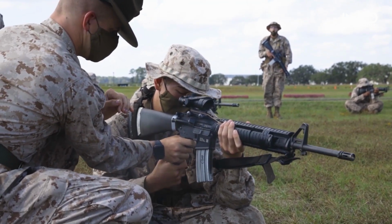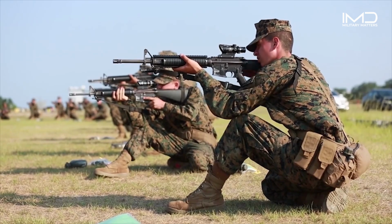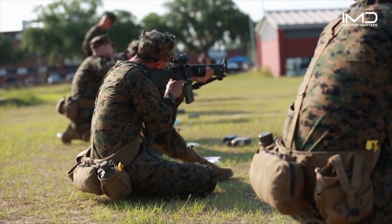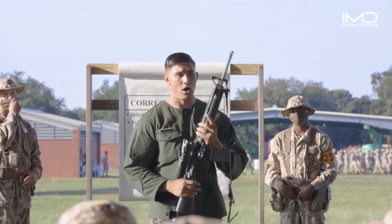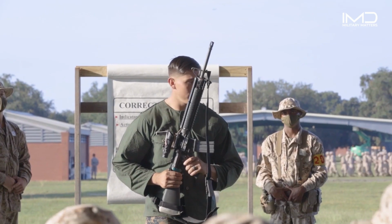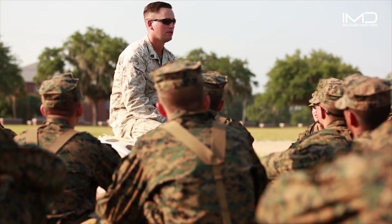Every Marine is first and foremost a rifleman. In Phase 2 of recruit training, recruits will learn the proper handling and employment of their rifle. Before recruits qualify with their rifle, they will undergo Grass Week. During this week, recruits will be trained by primary marksmanship instructors. These subject matter experts are responsible for teaching recruits the fundamentals of marksmanship.